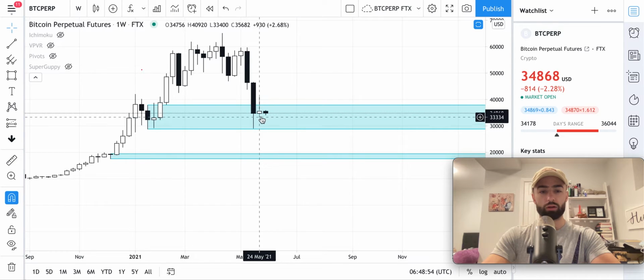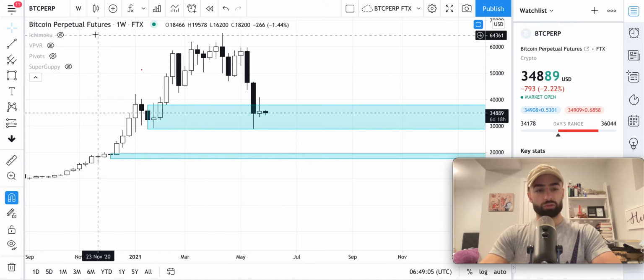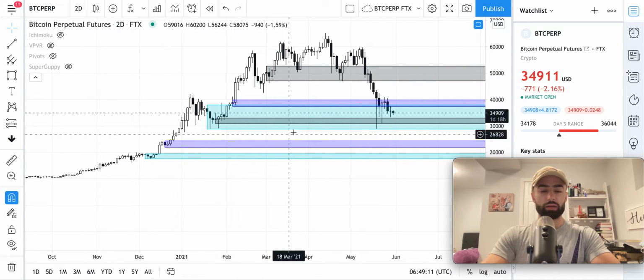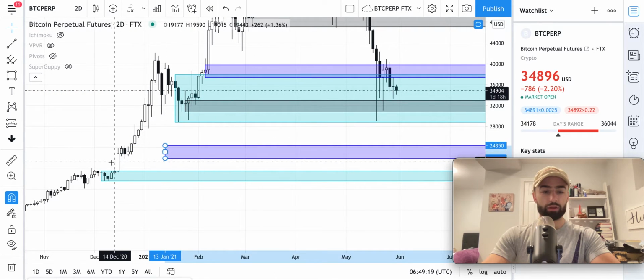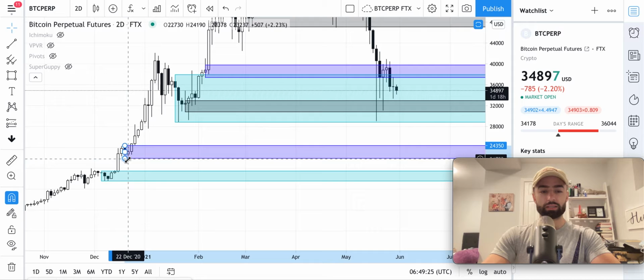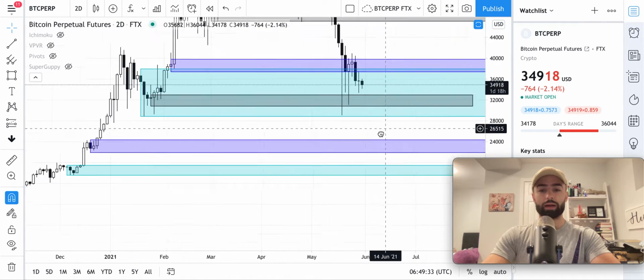If we break below the low of last week at about 33.4, we'll probably go down to this low here at 29.1. So we'll see what we end up getting here. If we go to the lower time frames, in between the light blue zones, which are the weekly levels that we were just looking at, we also have this support zone back here, which is a 2-day level where we had the bull trend. That's here from December 20th, and that goes from about 24.4 down to about 21,960.